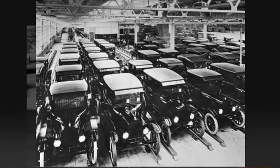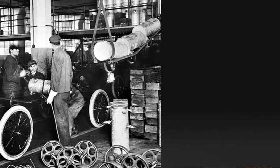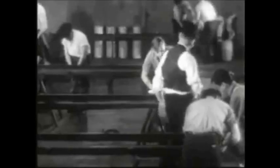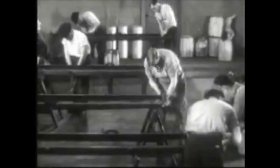His introduction of the Model T automobile revolutionized transportation and American industry. In those days, each car was built from the frame up on stationary wooden horses. There was a different crew for each car, and the same crew stayed on the car until it was finished. That meant duplication of effort and a lot of time wasted.